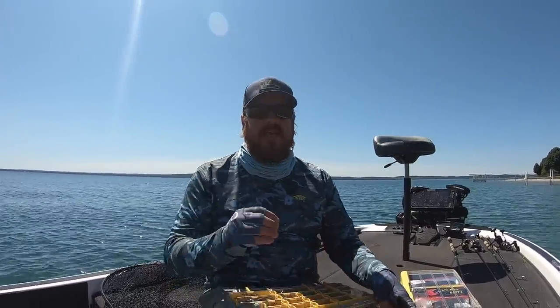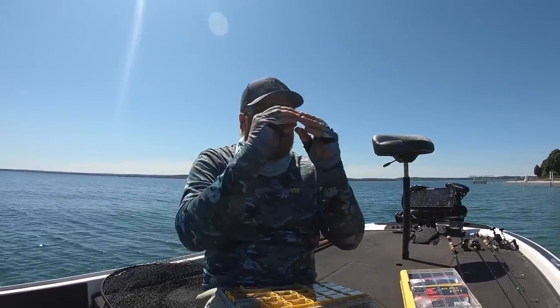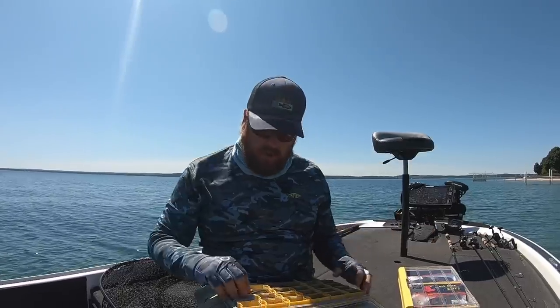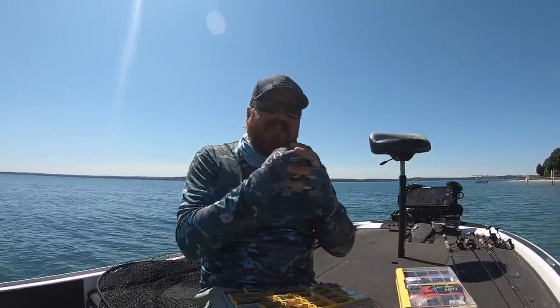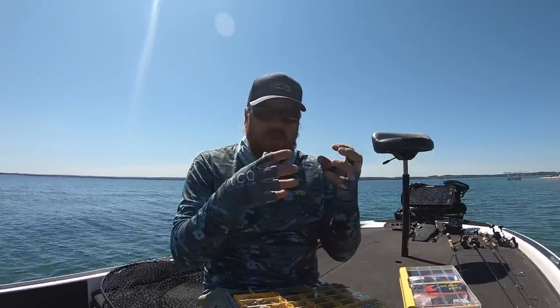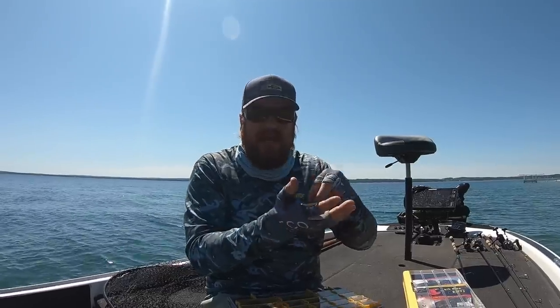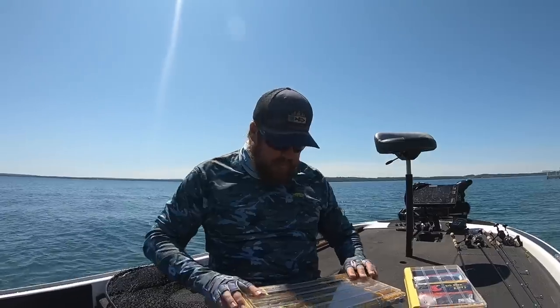And the tungsten is smaller, so if I'm going to heavier sizes and I go to tungsten, I can still stay thin and that will work. But typically lead is fine because it's up inside of the tube, so it's really not helping you get better sensitivity. The tube body itself, the plastic, is what's making bottom contact. So that's what I normally throw.